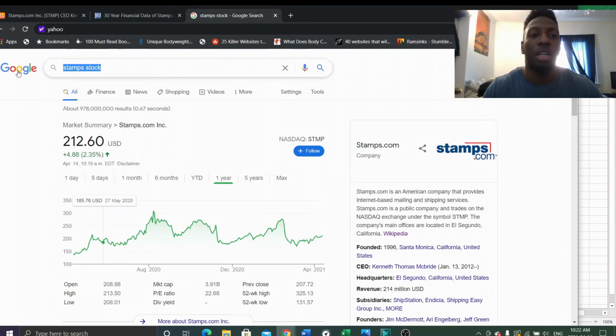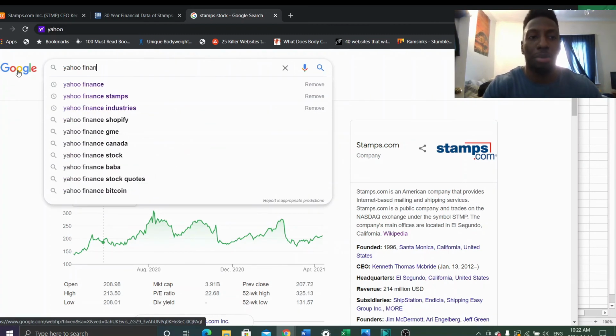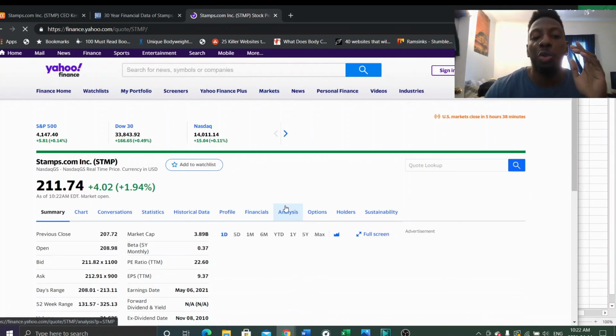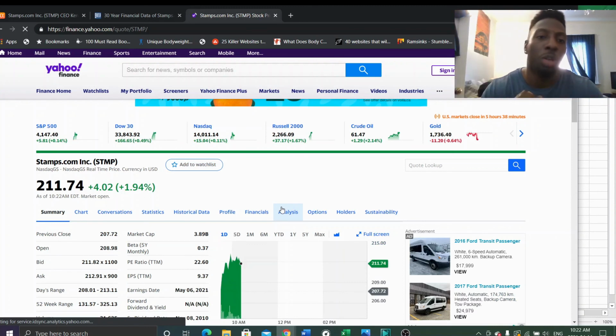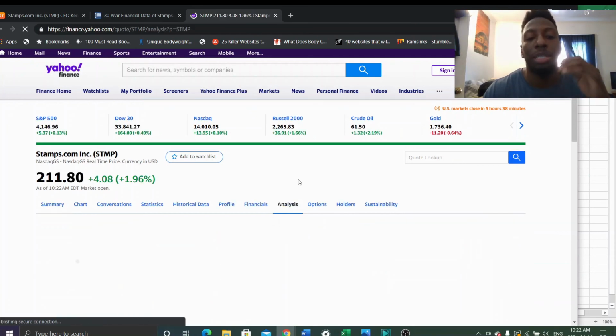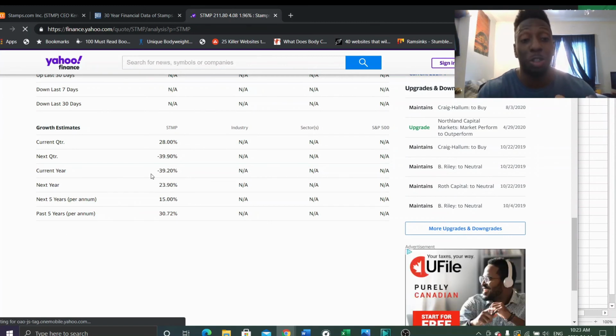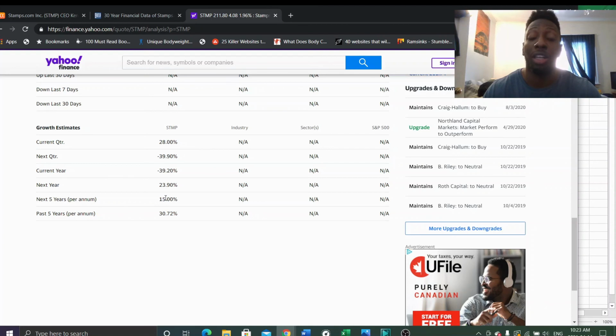Stamps.com has been doing. We're gonna go to what the analysts are saying for Stamps.com. What do the analysts think? You can kind of look at the analysts and see where their mind's at. We don't always look to them for advice, but we can just see what they think about the company. So next year, they're saying Stamps.com has 23% growth, and then in the next 5 years, 15% growth, right? So I think that's feasible. 15% growth, I think that's easily feasible, because they've been growing at 23% the past 5 years. They've been growing at 30%.